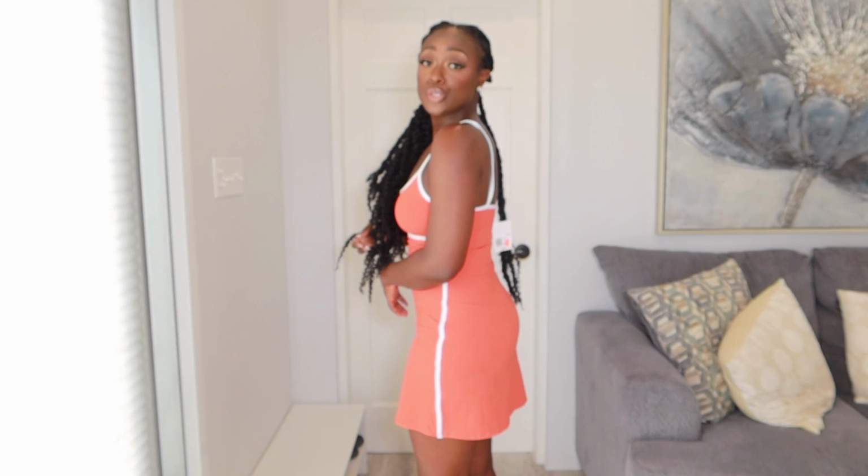The orange of it is very stunning as well. It's not a bright, bright orange and it's not like a brick orange either. Like a brick red orange tone. It's kind of a little bit brighter than pumpkin, if that makes any sense.